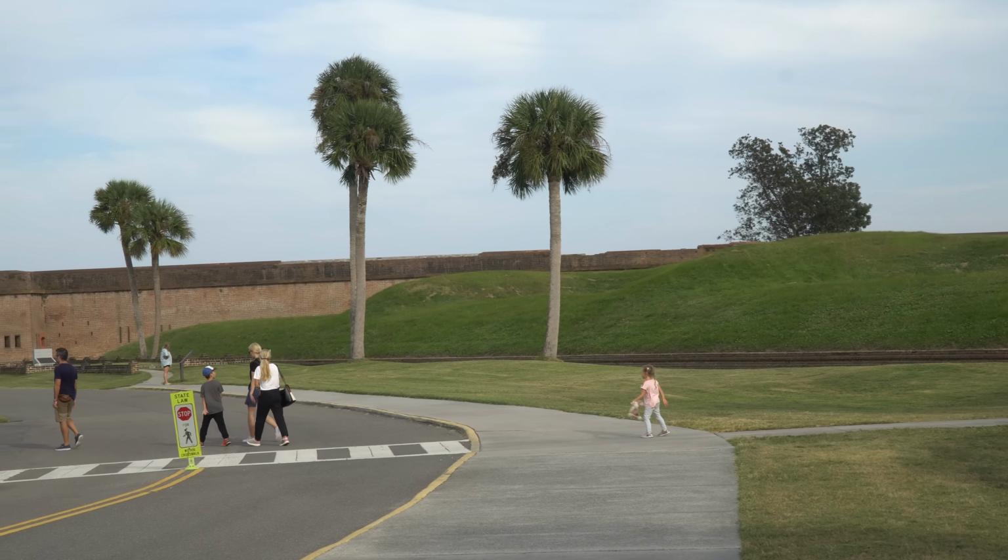After the War of 1812, U.S. President James Madison ordered a new system of coastal fortifications to protect the United States from a foreign invasion. Construction of Fort Pulaski began in 1829, under the direction of Major General Babcock, and later 2nd Lieutenant Robert E. Lee, a recent graduate of West Point.